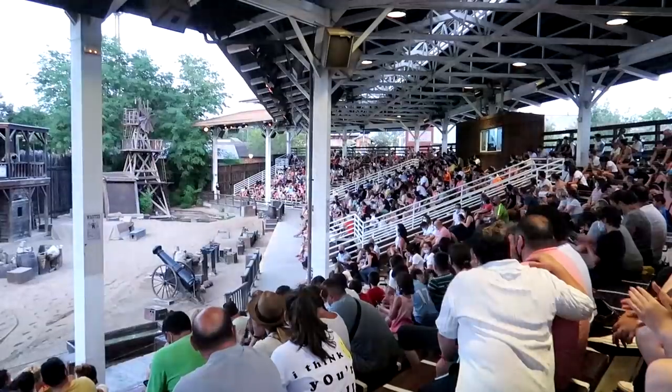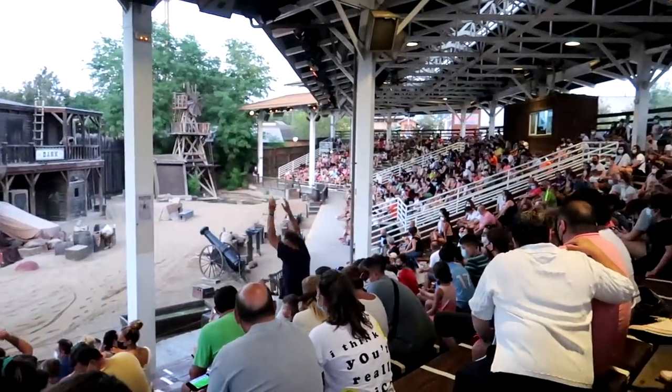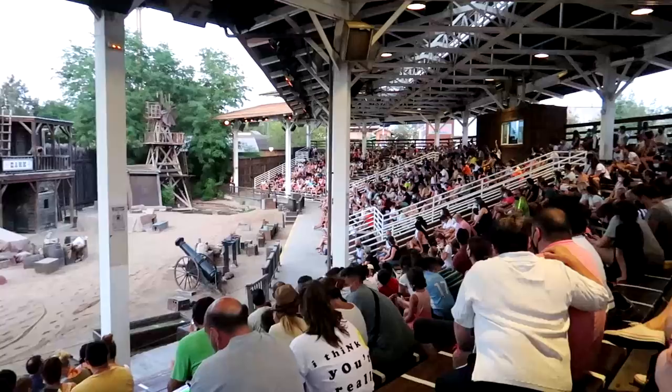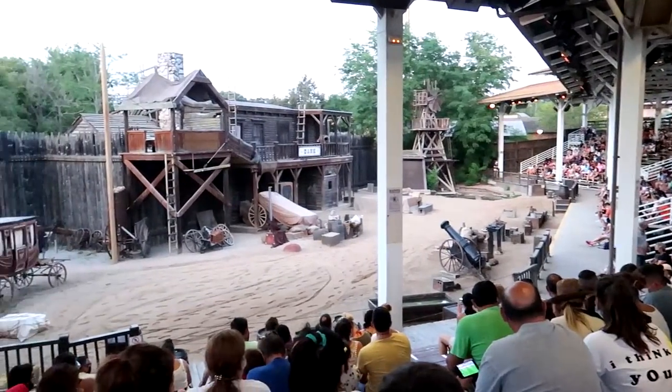Here we go, we've got a bit of crowd participation going on now. Hooray! Oh, we're sending it back. Hooray! Love it, that's the good thing about the parks in Spain. People are always up for a good laugh, whether it's chanting or doing waves like that. Love it.